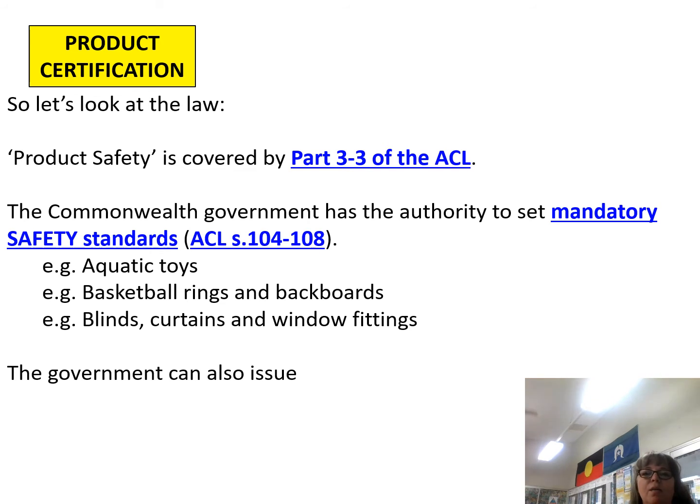Sorry, is it? Oh my God, okay. There you go. It's the next sentence in the book. Oh, okay.